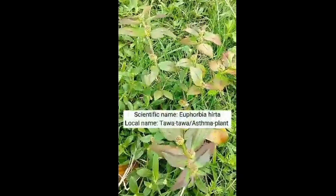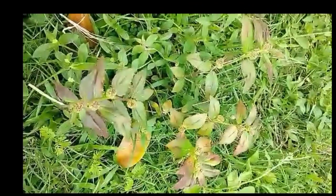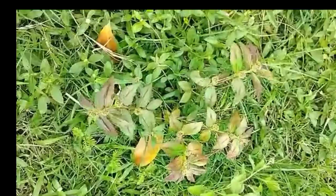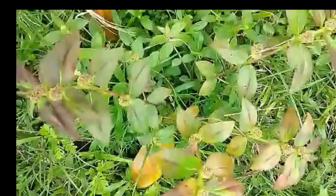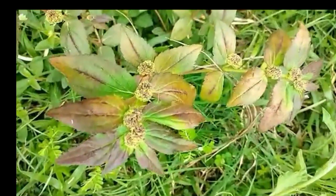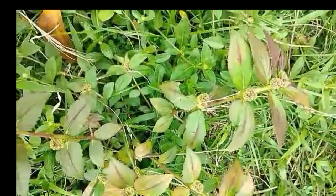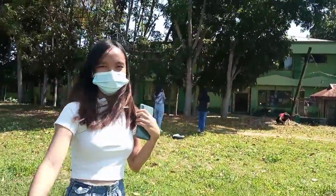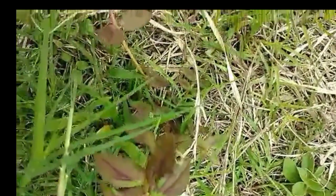Euphorbia hirta is known by the local name asthma plant. It is a hairy herb with spreading or ascending branches that can reach up to 50 cm high. It grows in open grasslands, roadsides, and pathways. It is widely used in traditional herbal medicine across many cultures, particularly for asthma, skin ailments, and hypertension. It is also consumed in herbal tea form as folk medicine for fevers, mostly here in the Philippines, where it is known as tawa-tawa, particularly for dengue fever and malaria.